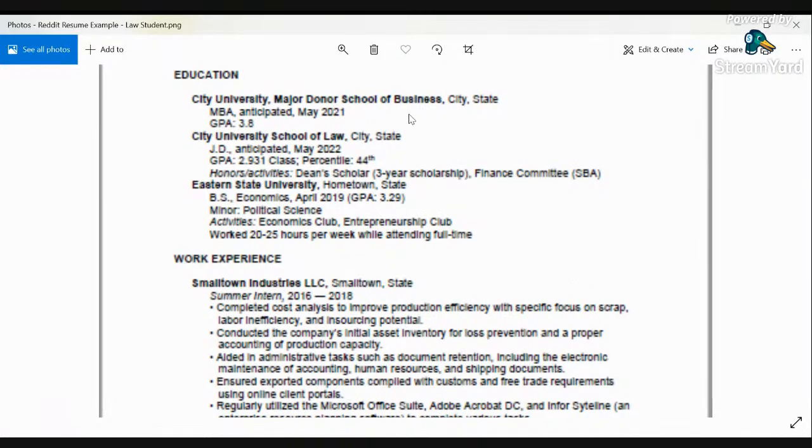If they're planning to use this, I would say, okay, that's weird. I would definitely take their GPA off of here. Because if you can see this, their City University Law School, they're saying their GPA was 2.9 and their percentile 44. I would take that out. And I would also take the GPA out for your BS economics degree. It was a GPA 3.2, just because it's not a standout. If I'm looking at another candidate that happens to have a higher GPA, and this is a law program, they're going to be looking for different things that can count people out of the program. So I wouldn't promote that.